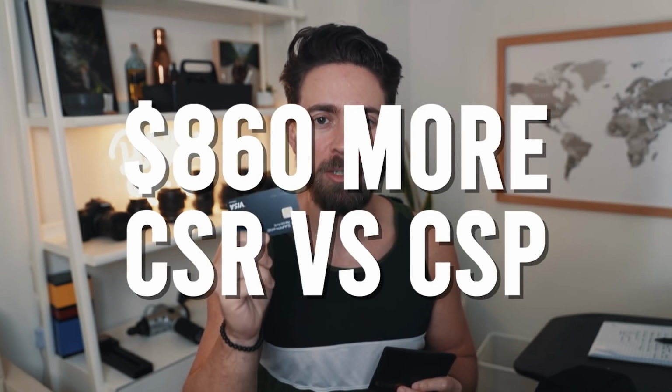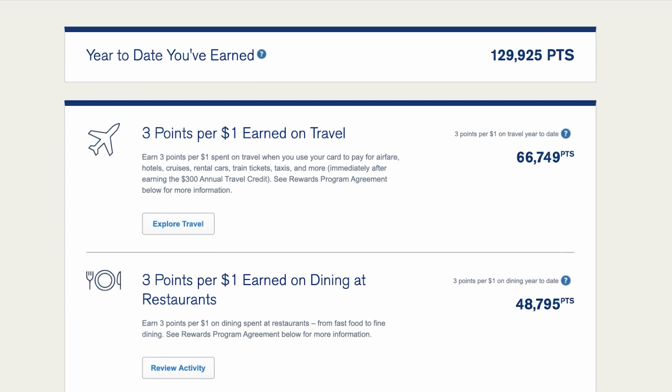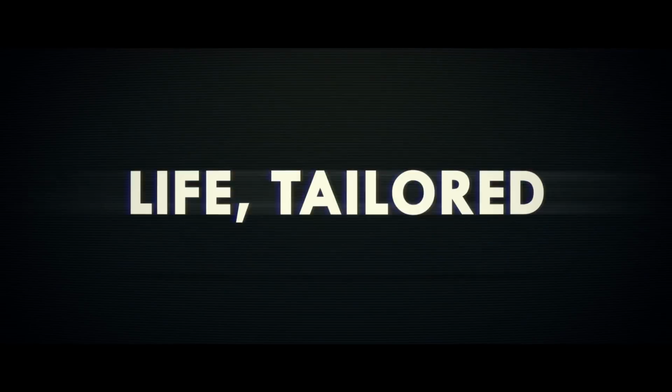You guys had asked me what's in my wallet, and today I'm showing you the Chase Sapphire Reserve. Year to date, I've earned $2,589 worth of points, and I've spent $450 on the annual fee on this card. Keep watching to find out why I have it in my wallet and why I think it should absolutely be in your wallet.